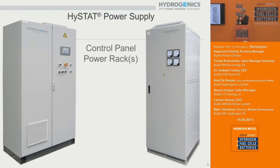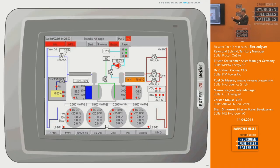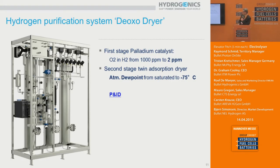You also need a control panel. You need to operate a plant, typically dealt with by PLC technology. Screenshot, it's a dashboard of the system. Designed by engineers, obviously. Around a system, there are other components needed. Often forgotten, but typically people will need purifiers. You want to get high quality hydrogen.